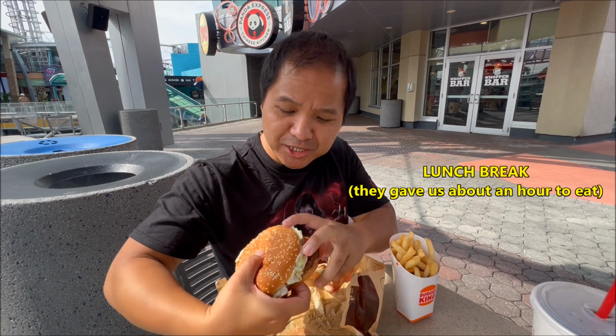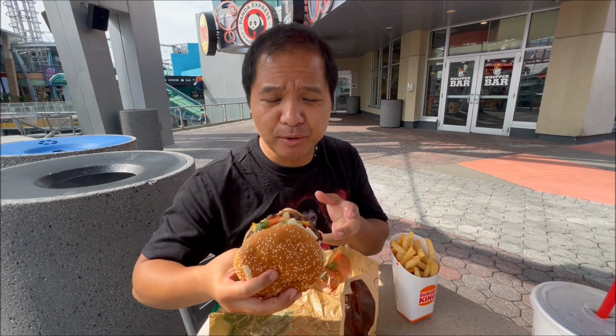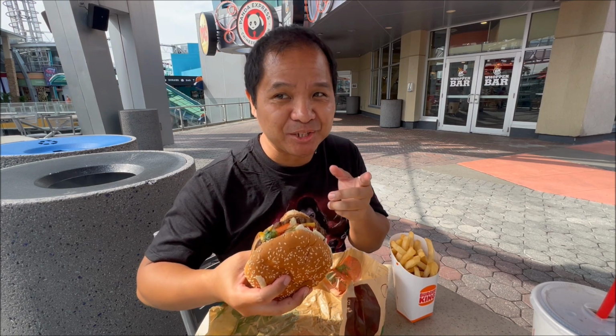We are on a much needed lunch break, and I'm very happy. I had to take a call in the middle of the Ghostbuster house, but I was able to take pictures of my favorite room.